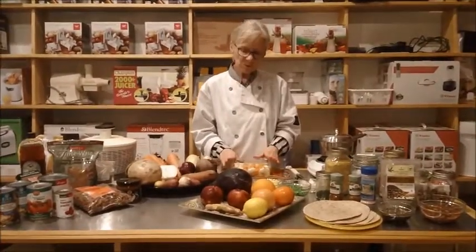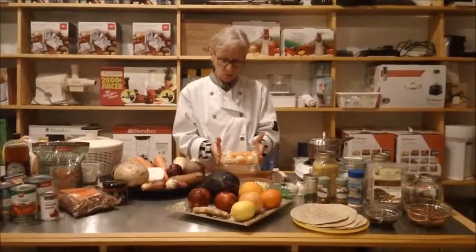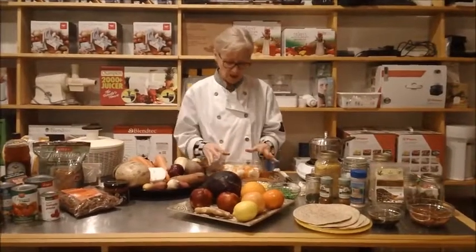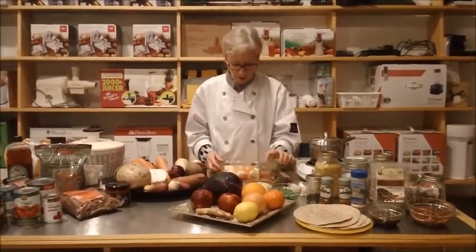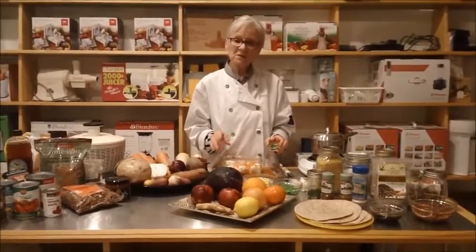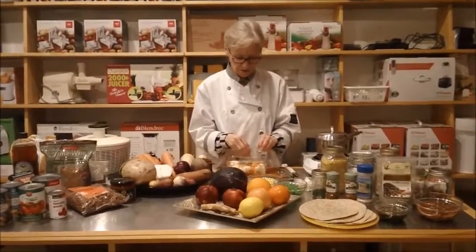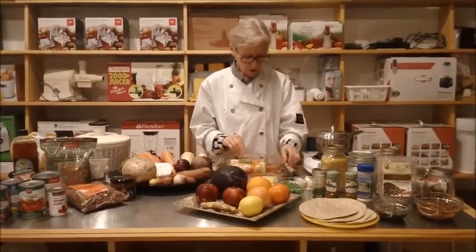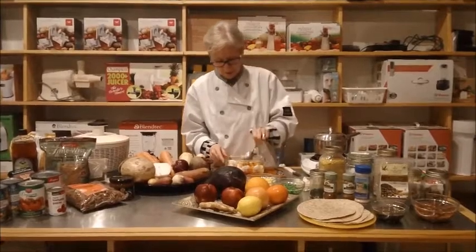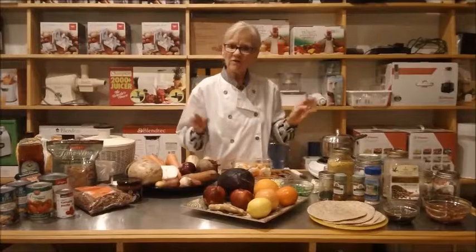So what we have here is our different root vegetables, and we can either do them in the oven with some water, and we put some coconut oil in there. We've added some onion, and we've added some seasoning, some sea salt. And we're going to add a little bit of herbs to it as well. And just stir that up. And then we're going to cover this, and we're going to put it in our oven for 45 minutes.